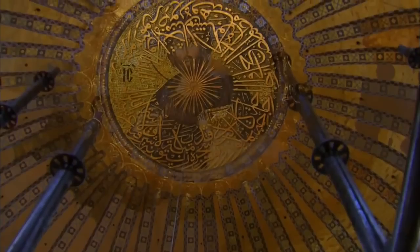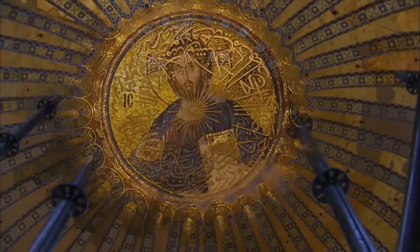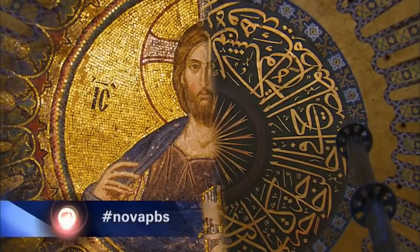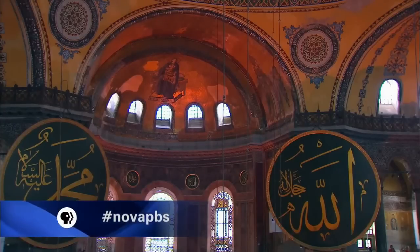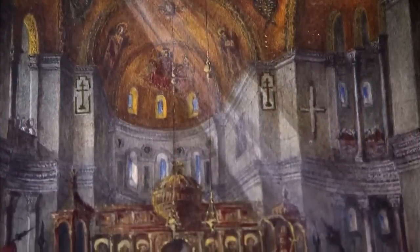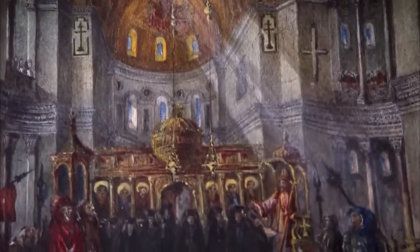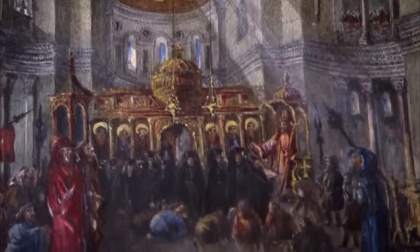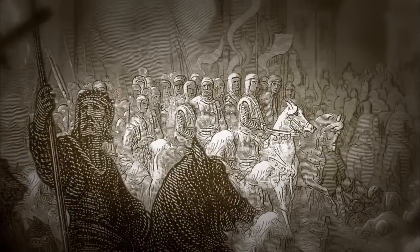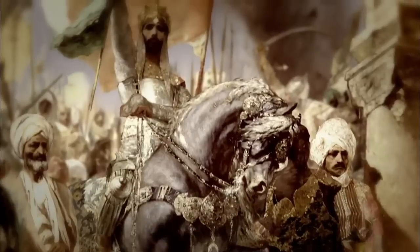But if Takanazawa does find Christ beneath the Quranic verse, what should be shown? It's a question at the heart of Hagia Sophia's identity. A question with a long history. Religiously, it was a Greek Orthodox church. And during the Fourth Crusade, it was taken over, became a Catholic church. When the Muslims came, they made it into a mosque.